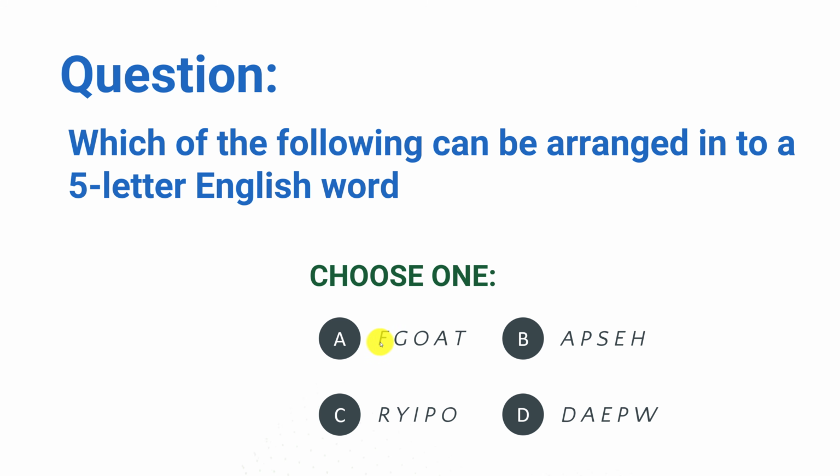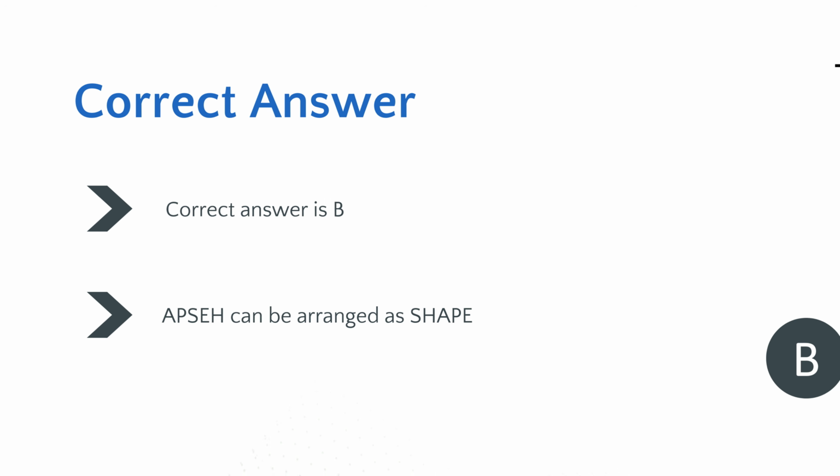A couple of suggestions here. You see choice A has inside of these letters the English word goat. So typically it's the wrong choice because you wouldn't be able to easily rearrange this word into something else. Typically, and again it's only typically, you would want to start with a letter somewhere in the middle. And the right choice here is choice B, and it's the word shape. That's really the word that's the end result of it.